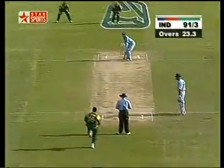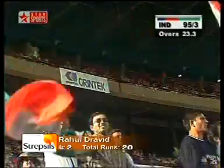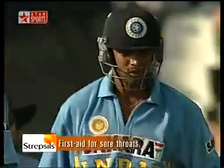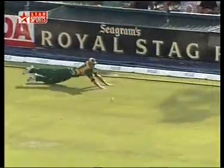Zentini. And that's superbly struck. It'll go all the way, it does. Just wide of the fielder. Ever so often Rahul Dravid comes up and plays these lovely shots. Mackenzie's a good fielder, so it must have been a good shot to beat him. You'll see he's into position pretty early. You have to be able to swivel to play that shot effectively.